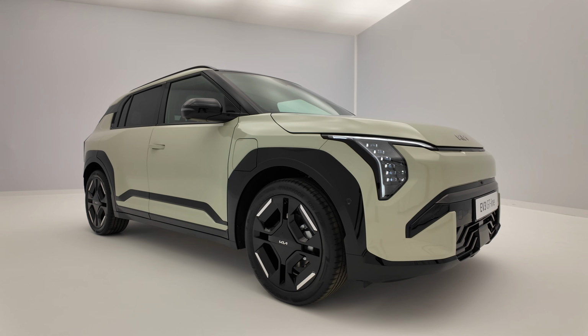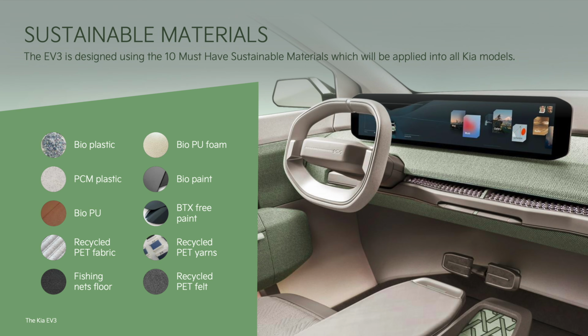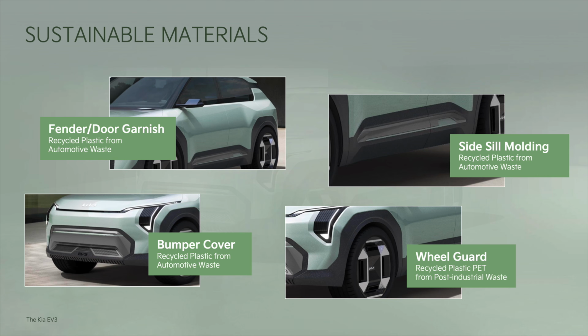This car's sustainability message also continues into what it's made of. The EV3 is designed using 10 sustainable materials. The bumper is made of recycled plastic from automotive waste. The wheel guards are recycled PET, the material used to make food and drink packaging.